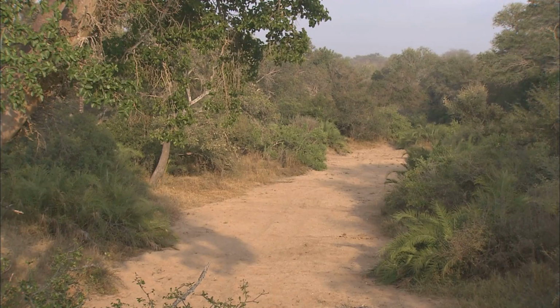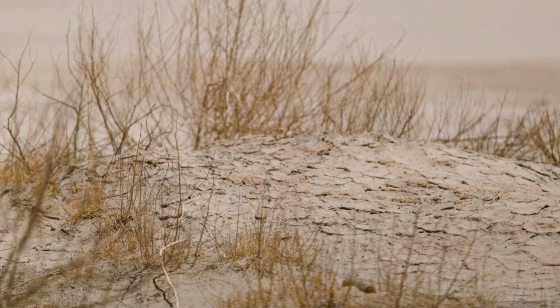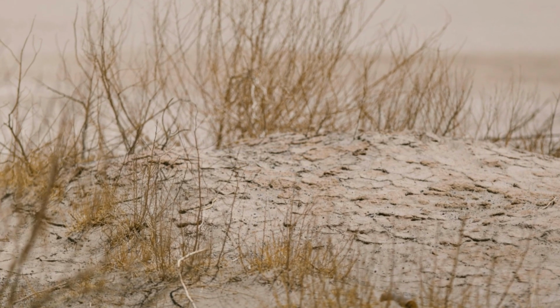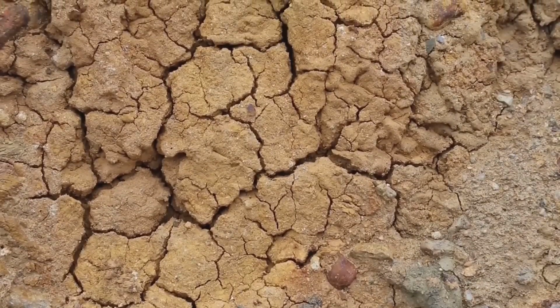Every drop we use in our gardens is a drop taken from somewhere else, often at the expense of natural habitats and wildlife. When we overuse water, we deplete the sources that many ecosystems rely on. This can lead to dried up riverbeds and parched soil, affecting the flora and fauna that depend on these water sources. And in many parts of the world, water is becoming an increasingly scarce resource.